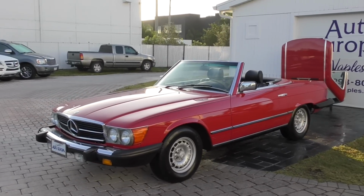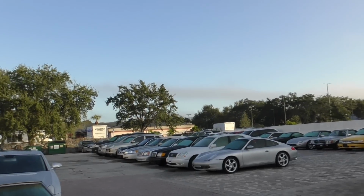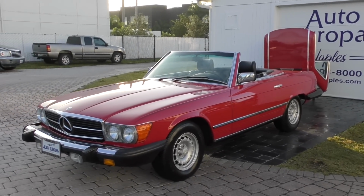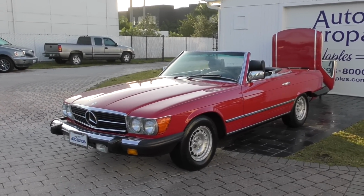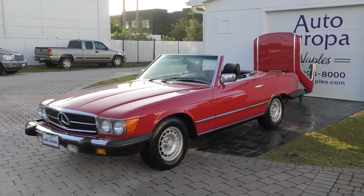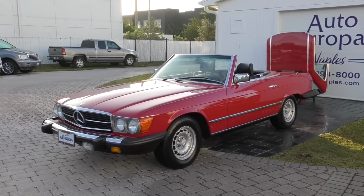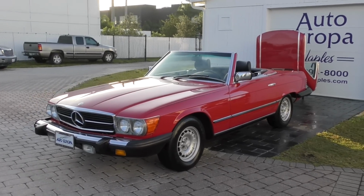And the 380 SL, the precursor to the, another airplane. Anyway, it was the precursor to the 560 SL. It retained many of the features that came out on the original car, and none of those facelifted updates that tried to bring this R107 into the modern era. And we'll get into that in a minute.